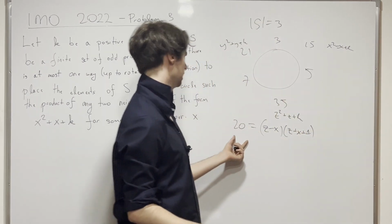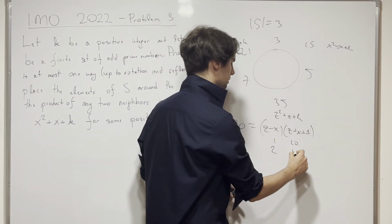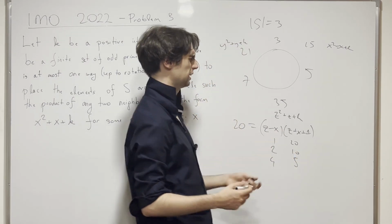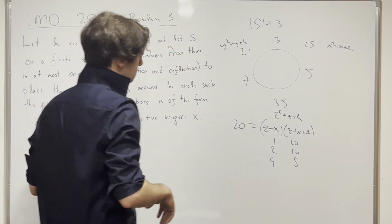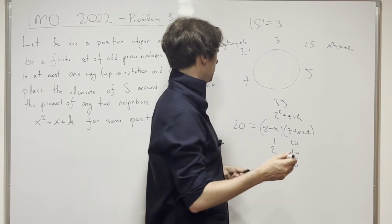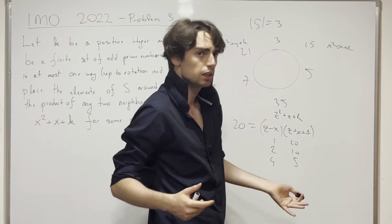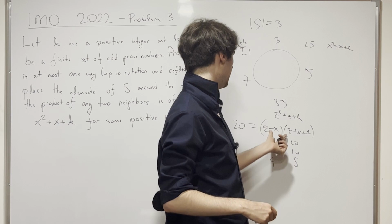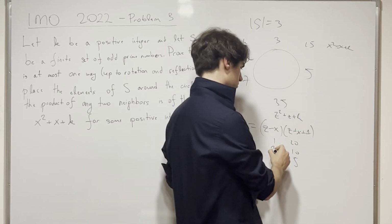Okay, so now this is either going to be 1 times 20, 2 times 10, or 4 times 5. 4 times 5 is unlikely to make x equal 0. Well, I think I want to play with it right now. So let's look at maybe one at a time here. If this is 1 and 20, first of all, they are of different parities, so this thing is off.